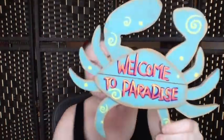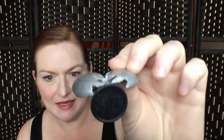And then I found this cute little crab welcome to paradise sign. I saw one that was up for sale and it was selling for about 15 bucks. So I figure I'll probably just price mine in that same price range. Welcome to paradise, $15.